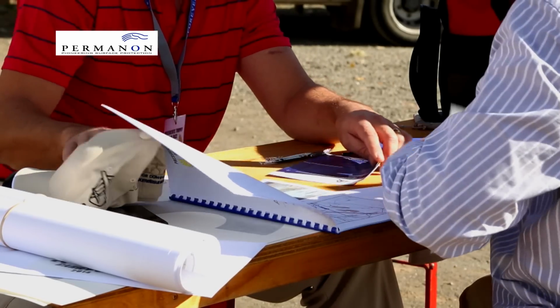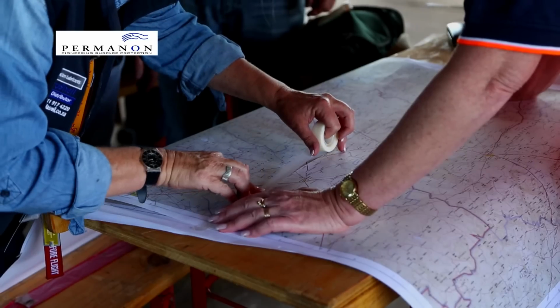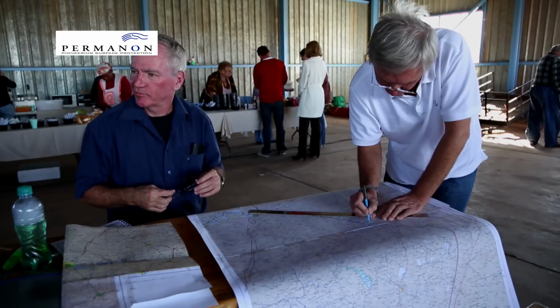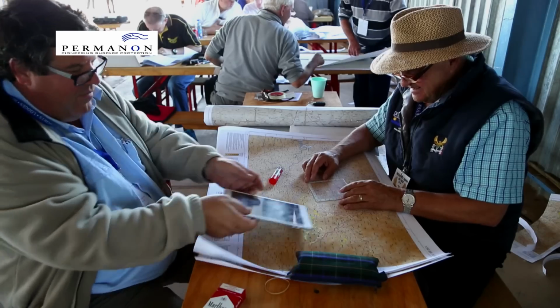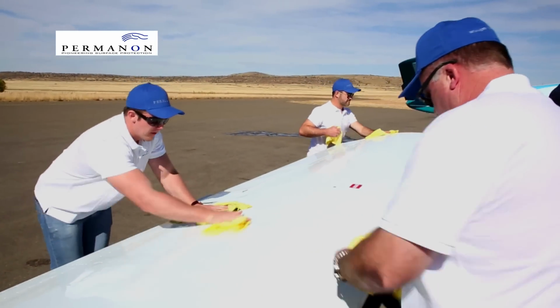Once the teams had checked in and got their race packs, it was time to start planning. Pilots and navigators worked together, cutting maps down to size, marking the turn points and calculating compass headings for each leg of the race. The only factor still unknown was what the wind would be doing.